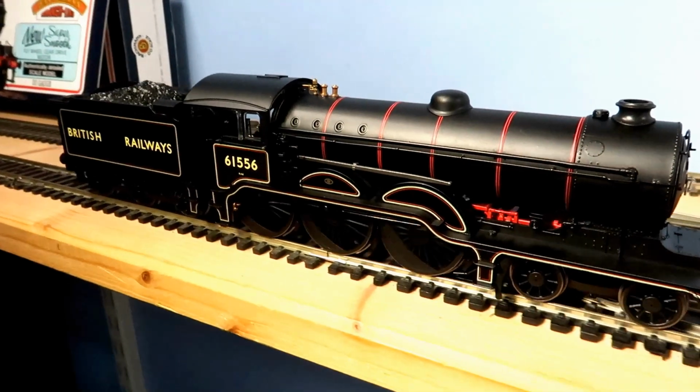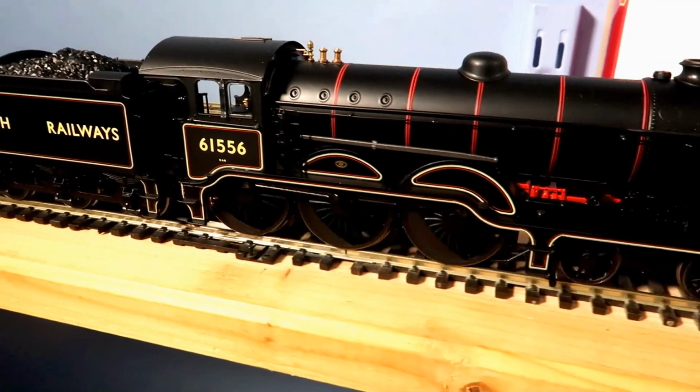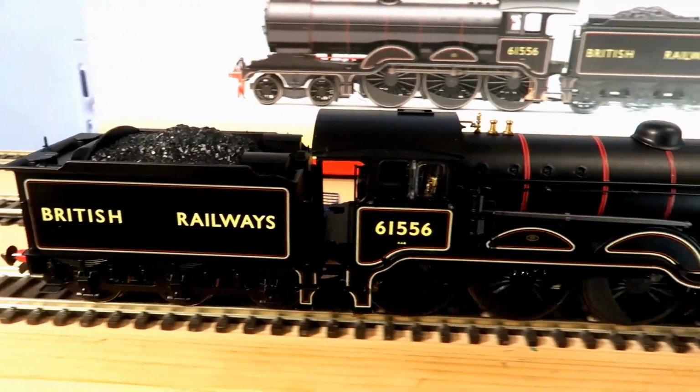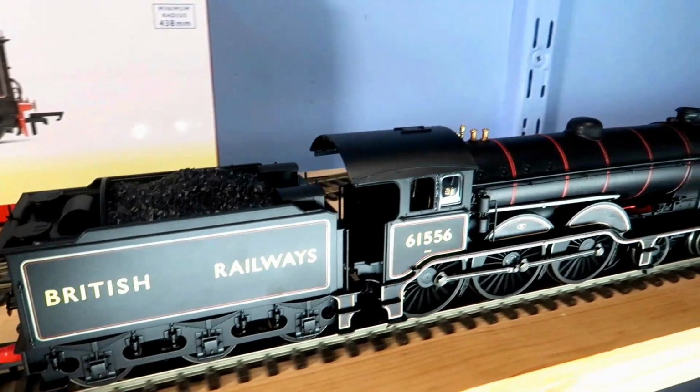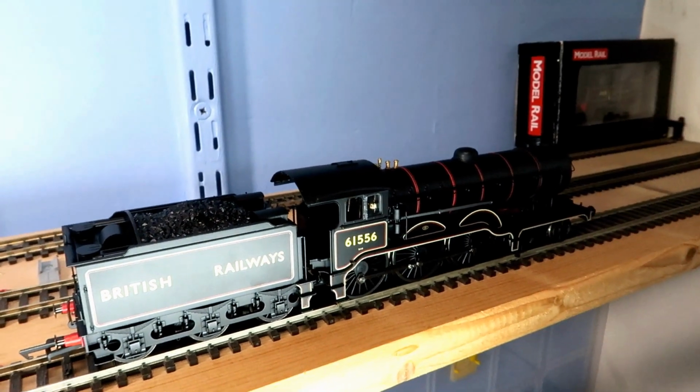Got the valve gear and motion between the frames, so she's not run in, so a few squeaks and things to iron out. An absolutely beautiful cab that I'll show you in a minute. Brand new.